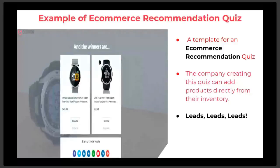Moreover, the company creating this quiz can add products directly from their inventory. Maybe you can throw a little discount for people that are buying products that were suggested to them by the quiz.